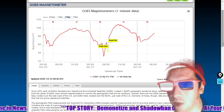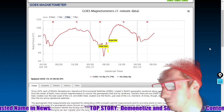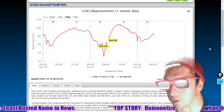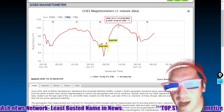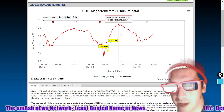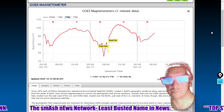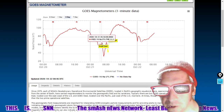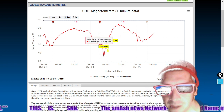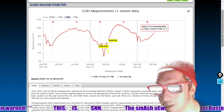And we'll cover a whole lot of magnetic stuff today, for those of you who actually read the title before you watched the video. And we saw high highs and high lows in the magnetometer here. We'll see if we can get to the bottom of that. Some pretty wild dips here too. Around midnight, which is what that M means. The N stands for noontime for the GOES 16.